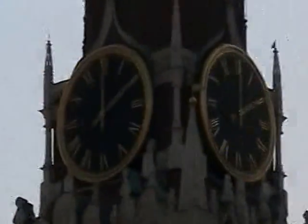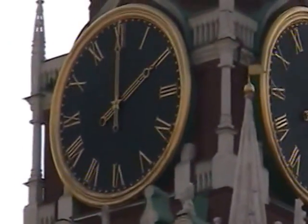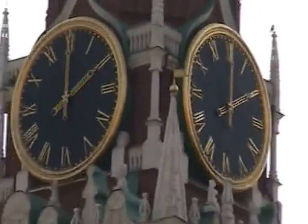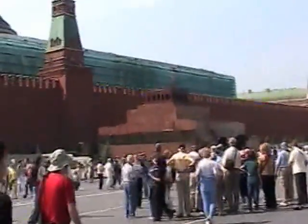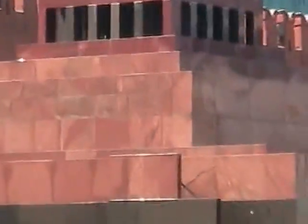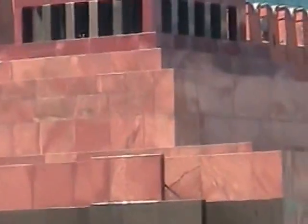Oh, I just missed it. Oh, there's the clock tower. The size of that clock is 6 meters wide, more than 6 meters, 20 feet wide. It was two names, Lenin and Stalin. In 1961, at the 22nd party congress, Khrushchev proposed that Stalin should be kicked out of the mausoleum and buried behind it.